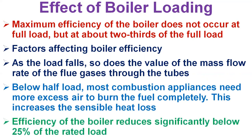This reduction in flow rate for the same heat transfer area reduces the exit flue gas temperatures by a small extent, reducing the sensible heat loss. Below half load, most combustion appliances need more excess air to burn the fuel completely. This increases the sensible heat loss. In general, efficiency of the boiler reduces significantly below 25% of the rated load. As far as possible, operation of boilers below this level should be avoided.